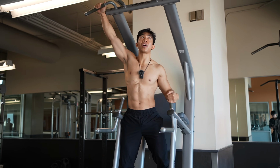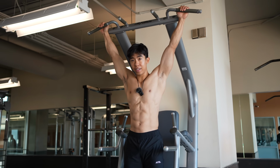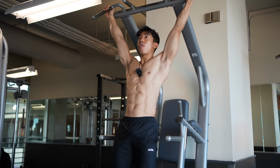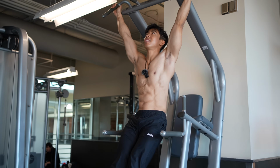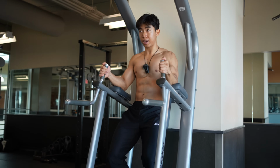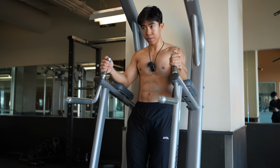An alternative to this exercise is a hanging leg raise, where it's a lot harder to stabilize yourself, right? Because most people can just swing back and forth. So instead, if you use the captain's chair, you're stabilized in place, so all you really have to do is bring your legs up.